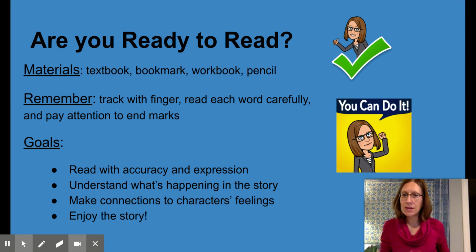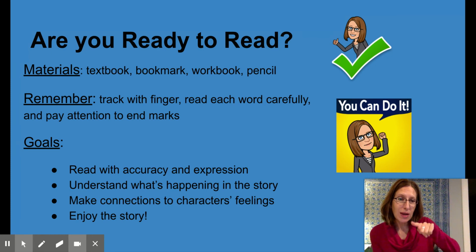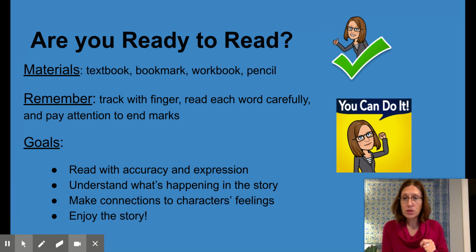It's a really good idea, very prudent to have a nice posture and somewhere nice and flat to sit, a table or a desk. Remember to track with your finger, to read each word carefully, and to pay attention to end marks. Our goals are to read with accuracy. That means reading each word correctly, and expression, so adding some feeling into our voices. We want to understand what's happening in the story. So, of course, we want to know what we're reading. We want to understand it and think about it. We want to make connections to characters' feelings and events in the story.